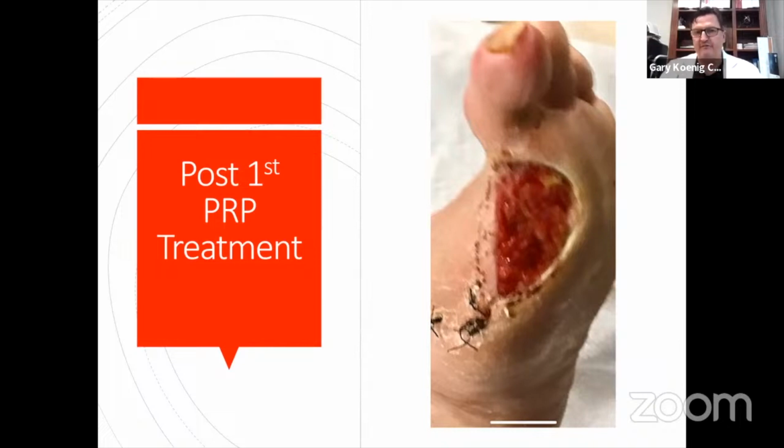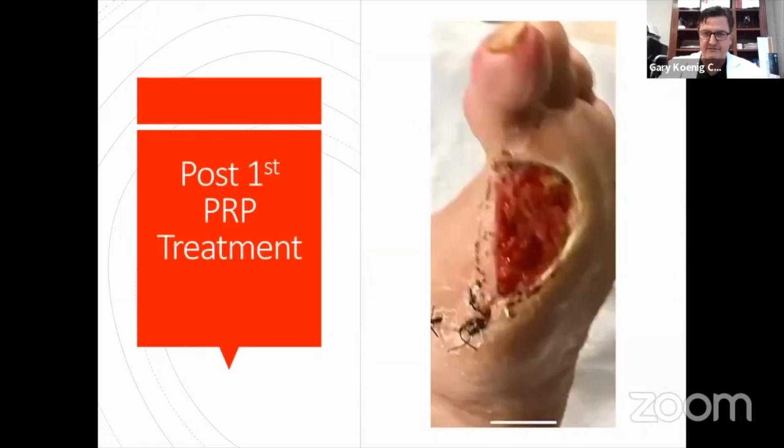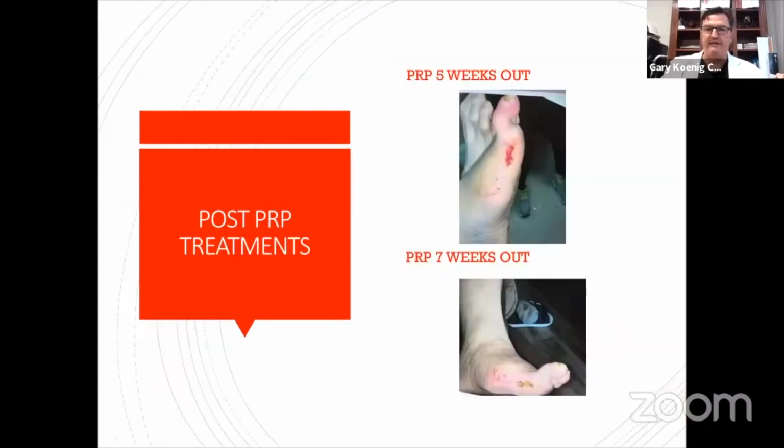This is about 1 week after our first application, and you can see a reduction in the size between that picture and that picture of the wound. So we did another application. We spray PRP on. As you see, it's a very glossy thing. When you spray PRP on, when it's mixed with the activator, within 15 seconds, it actually stays on the wound like that. That patient's foot is standing straight up, and we sprayed PRP on there, wrapped it up with, again, a non-adhesive dressing, sent him home, came back another week. And these are 5 weeks out. And then 7 weeks out, he had complete healing of his foot.